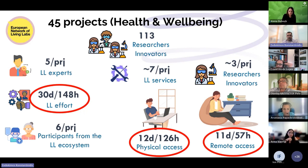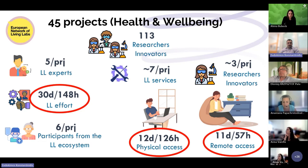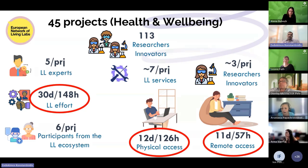The physical access of researchers is limited to around 12 days, and the remote access 11 days, because a living lab can provide its services even remotely, which means that the patient asks for some services, and then the living lab starts working on this without the external researchers having to be there.